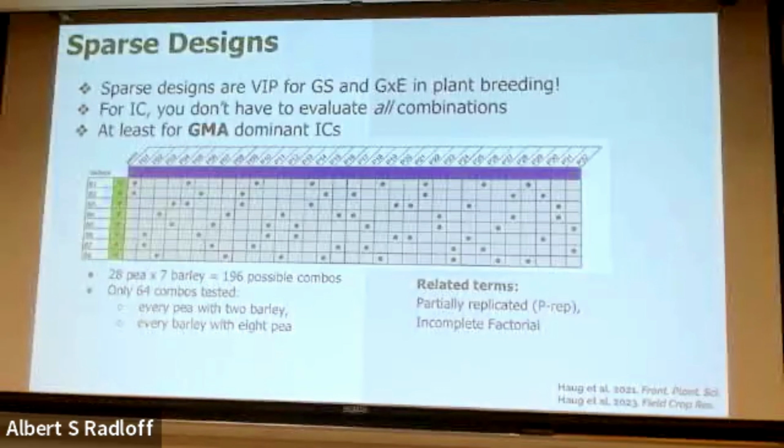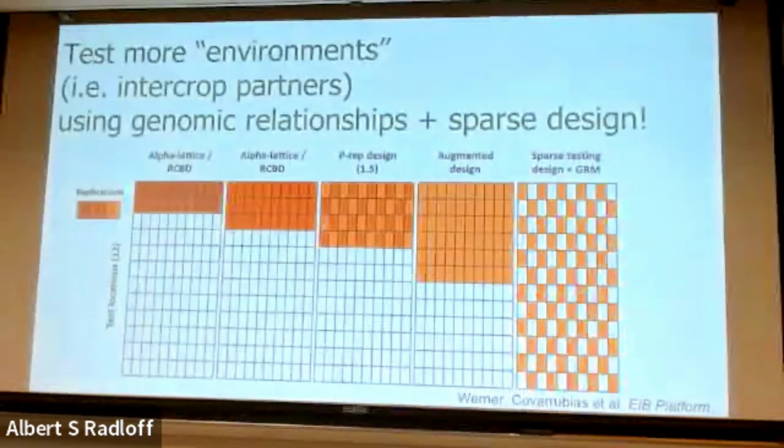And from this, you can get a decent estimate of that main effect term, and that's useful for selection, no doubt. So this next is not a very good illustration of the idea, but all I want to do is put a genomic relationship matrix on it, essentially. That is, we can test even more environments. In this case, I'm talking about intercrop partners by using genomic relationships, plus these sparse designs to connect better all the different field plots.